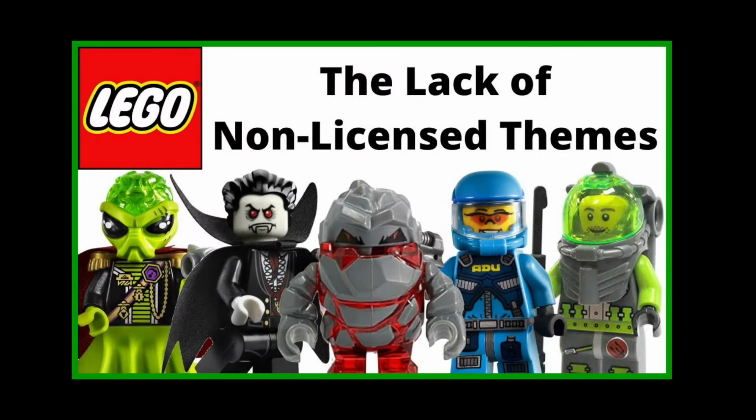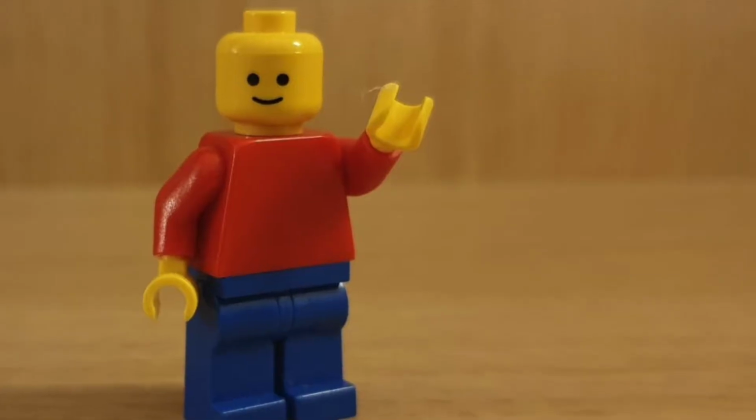For years, LEGO fans have been pointing the finger at licensed themes, blaming them for the current lack of unlicensed, non-evergreen themes. I'll admit it, I am one of those fans. And in a way, our criticism is justified, but not entirely.